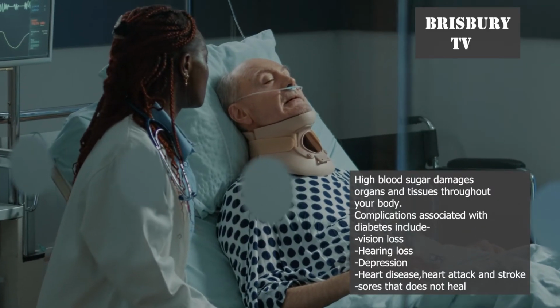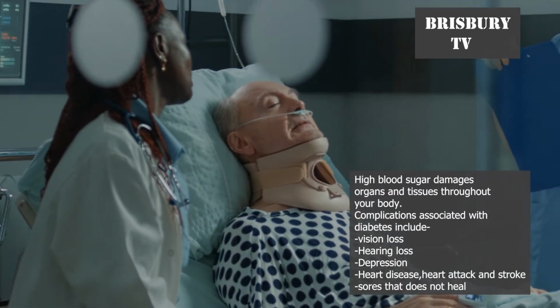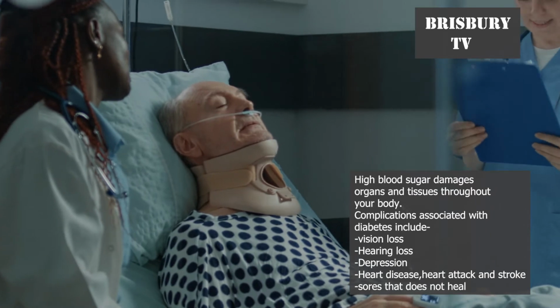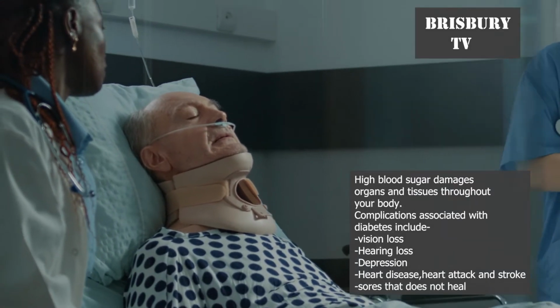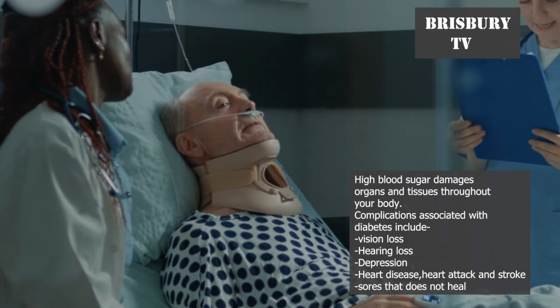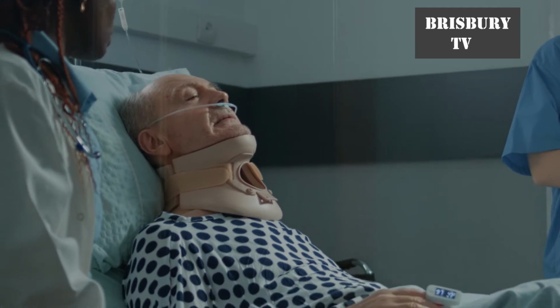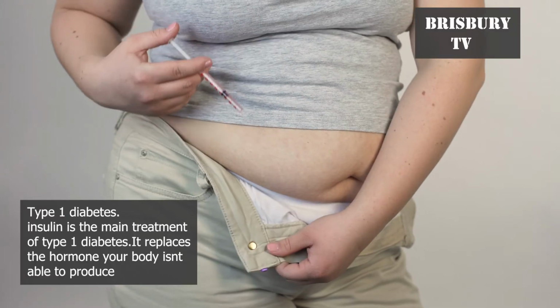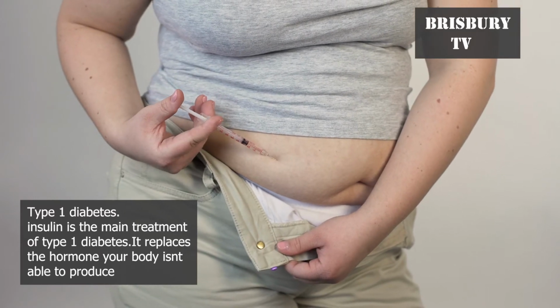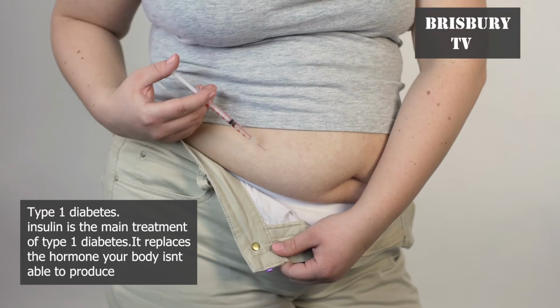Diabetes complications. High blood sugar damages organs and tissues throughout your body. Complications associated with diabetes include vision loss, hearing loss, depression, heart disease, heart attack and stroke, and sores that do not heal. Treatment of diabetes. Type 1 diabetes. Insulin is the main treatment of type 1 diabetes. It replaces the hormone your body isn't able to produce.